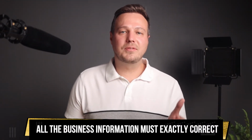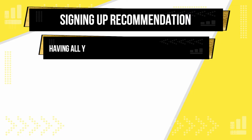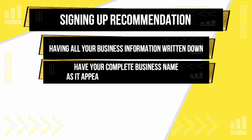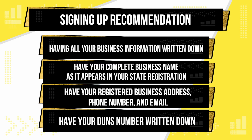Now, when you're signing up for one of these cards, it's important that all the business information is exactly correct in the application. Even if you have the business credit history to qualify for these in-store cards, they are quick to deny you for any little mistake on your application. Something I would recommend doing is already having all your business information written down when you go into Walmart or Sam's Club to apply for the card. Have your complete business name as it appears in your state registration. Also have your registered business address, phone number, and email. And I'd also recommend that you have your DUNS number written down as well.